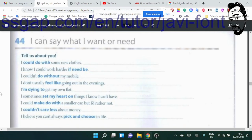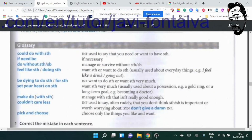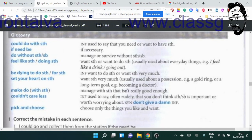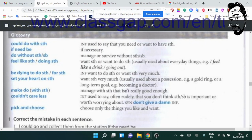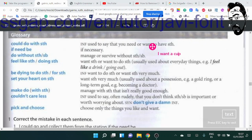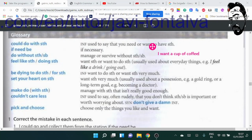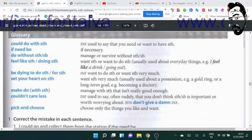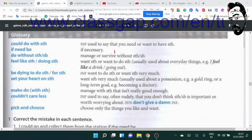Alright, let's just start with I could do with. Okay, I could do with something basically means I need or I want something. For example, instead of saying I want a cup of coffee, you could say I could do with a cup of coffee. Yeah? Okay, next one. If need be, if necessary. Exactly the same.